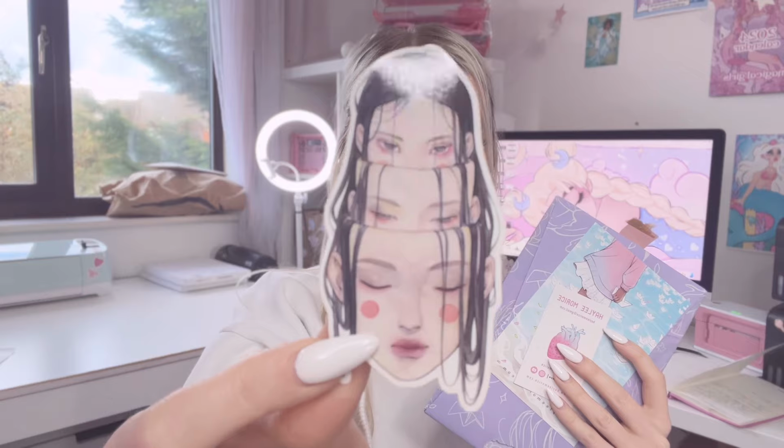They included this adorable sticker, and I love how shiny it is. You guys know that all my stickers are matte, and I just love the glossy. Do you guys prefer matte or glossy stickers? I feel like I usually prefer matte, but I love that glossy sticker, that's so pretty.